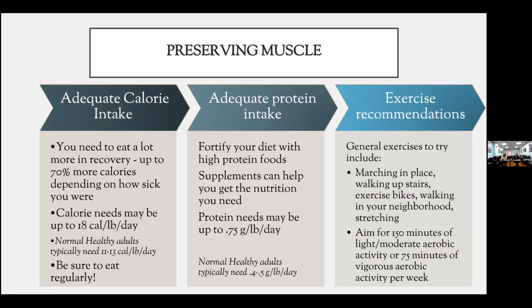of protein. And for exercise recommendations, you want to start out slow and see what your body can handle. So just marching in place, walking up the stairs, maybe an exercise bike, or just walking around your neighborhood or stretching. You want to aim for 150 minutes of light or moderate aerobic activity or 75 minutes of vigorous aerobic activity per week once you feel that you're up to it and your doctor approves.